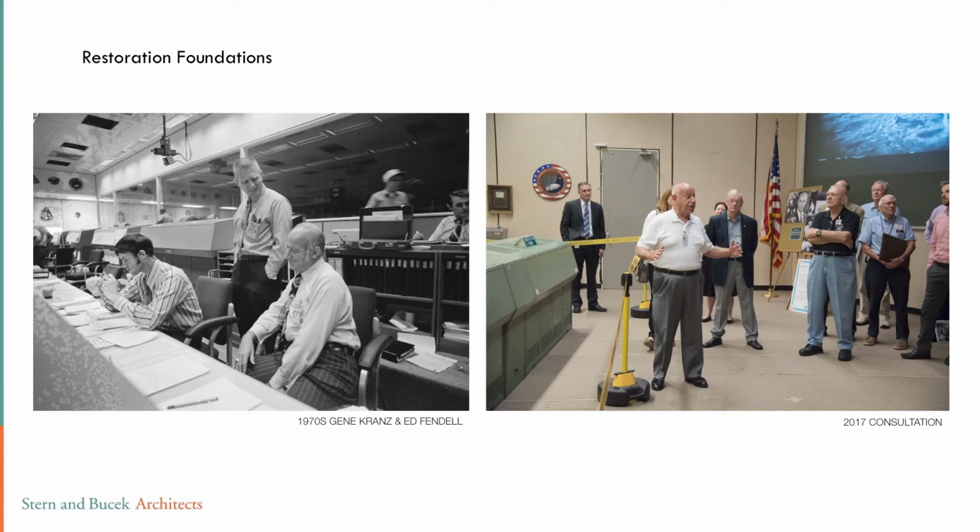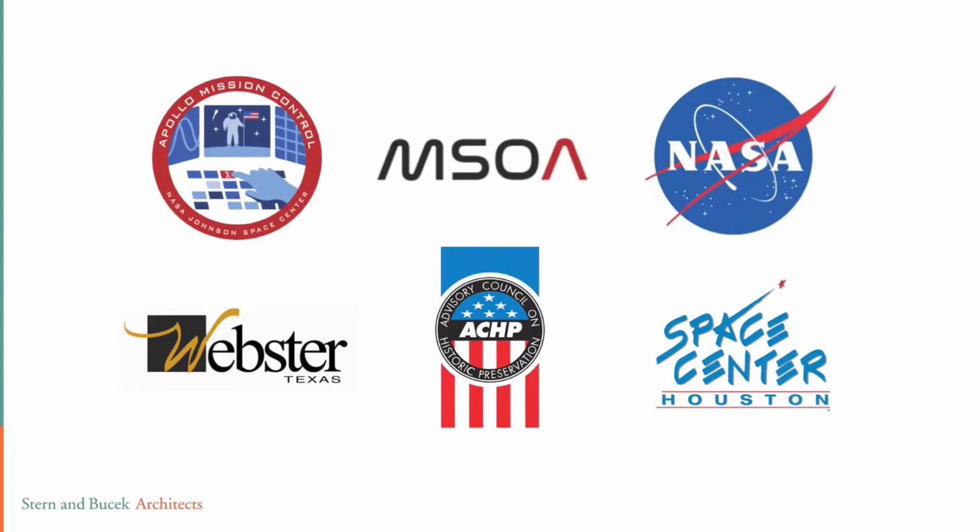So there was an understanding that it was important, but at the same time, it was still being really destroyed by tours. Anyone could walk on the floor, and there was a lot of foot traffic on the carpet. So a lot of research started happening. We did a consultation with the Apollo flight control members, and so we see Ed Fendel on the right, we see Ed Fendel on the left, and Gene Kranz as well on the left.